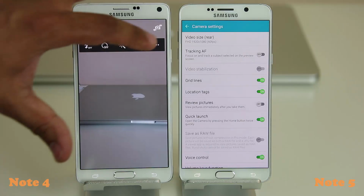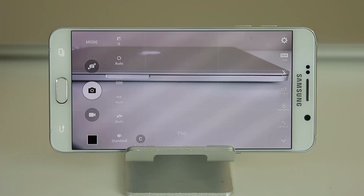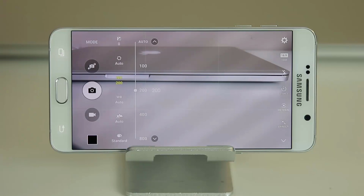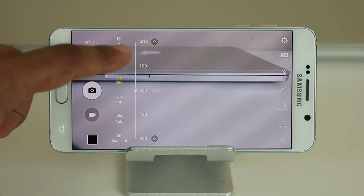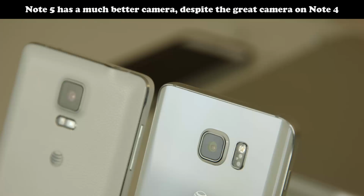As for software, the Note 5 has a much better and easy to understand user interface, as well as a pro mode that gives you manual control over your camera. Manual control lets you adjust things like the shutter speed, ISO values, and focus completely manually. If you are a photographer, you will appreciate this ability, otherwise you may not care. But let's make a clear distinction here. The Note 5 has the same state-of-the-art camera that the S6 and S6 Edge have, and it is better than the Note 4. It will give you better image quality and better color accuracy, period.